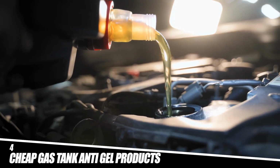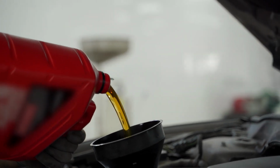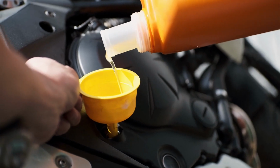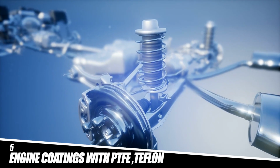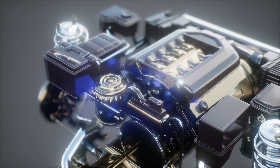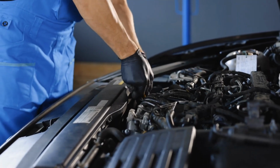4. Cheap gas tank anti-gel products. Some winter additives claim to stop diesel or gas from freezing, but low-cost versions dilute the fuel and do more harm than good. Trusted brands like Howes or Power Service work, but knockoffs often contain flammable solvents that damage injectors or fuel pumps. 5. Engine coatings with PTFE Teflon. It sounds futuristic. Coat your engine with non-stick Teflon, but science doesn't back it. PTFE-based additives like older Slick 50 formulas were debunked by the FTC, and many mechanics warn they can clog filters and oil passages.